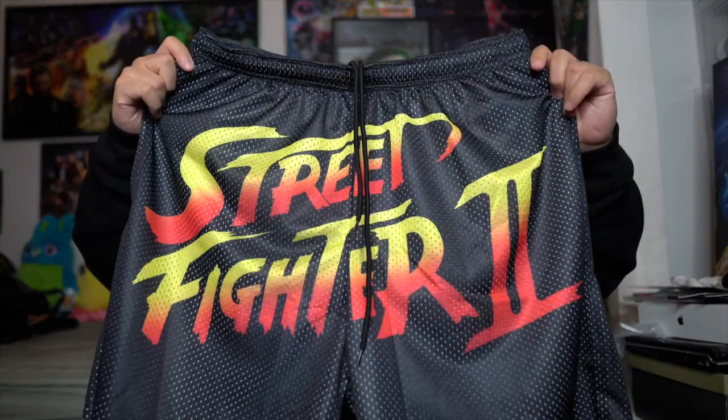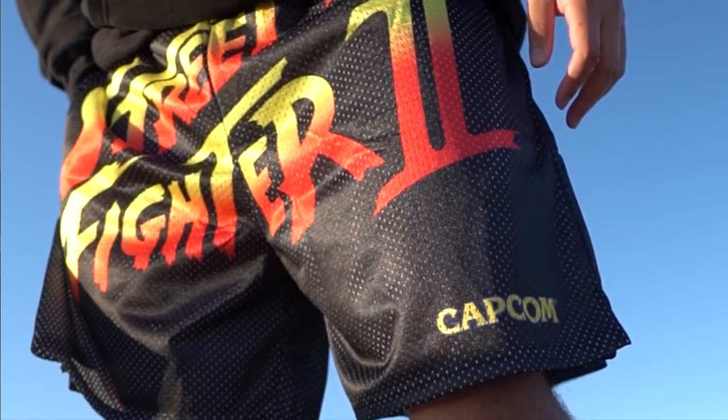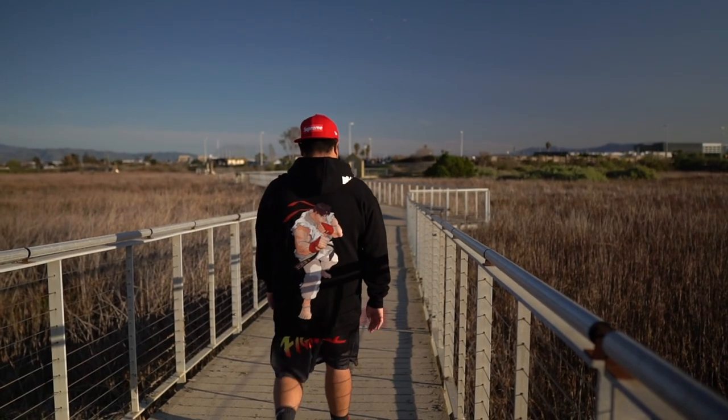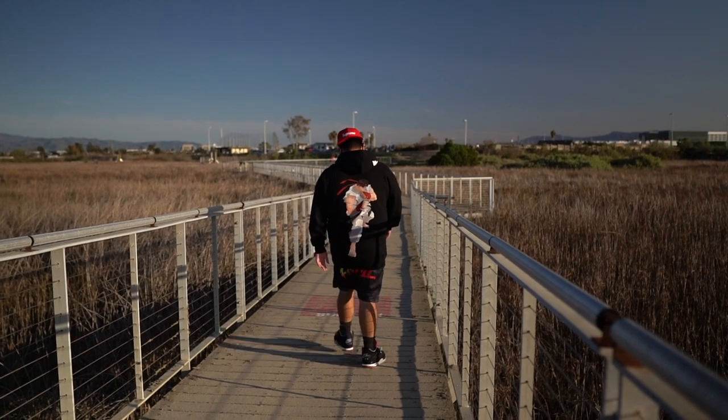On the front of the shorts, you have this beautiful polyester sublimated design of the Street Fighter II retro logo, sublimated across the entire front. On the bottom left portion where your legs would hit, you got that beautiful Capcom logo. And then on the back of the shorts, you also have the Street Fighter 2 wood marking logo right here. Such a dope piece.